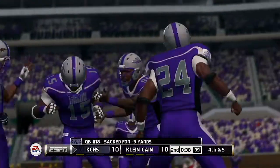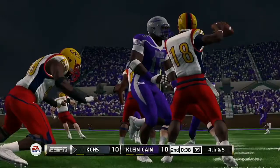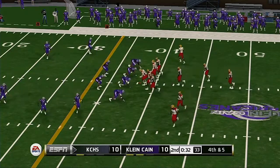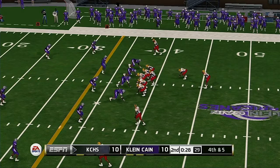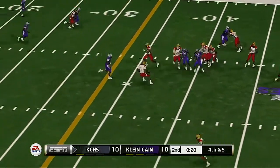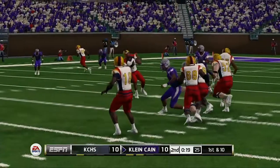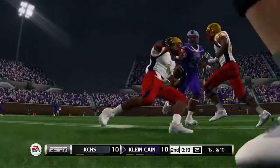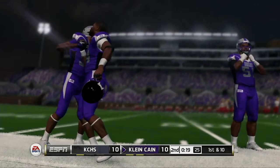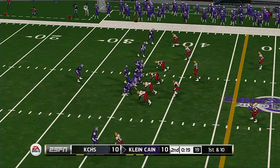And they bring him down for a sack on the play. So it's fourth down, and the offense is still on the field. He's got him, and he's short of the first down. There's a missed opportunity by the offense. This is the point in the game where you don't want to make any mistakes that give the other guys a reason to feel more confident going into halftime.